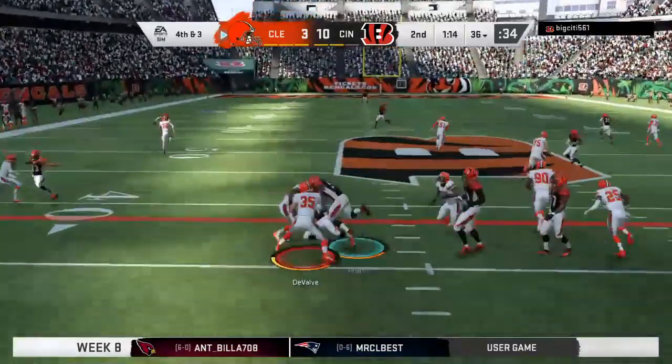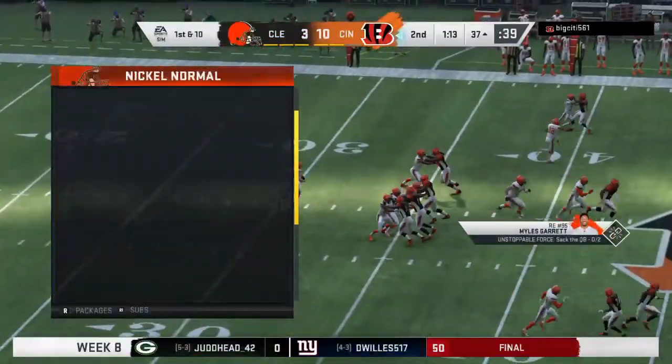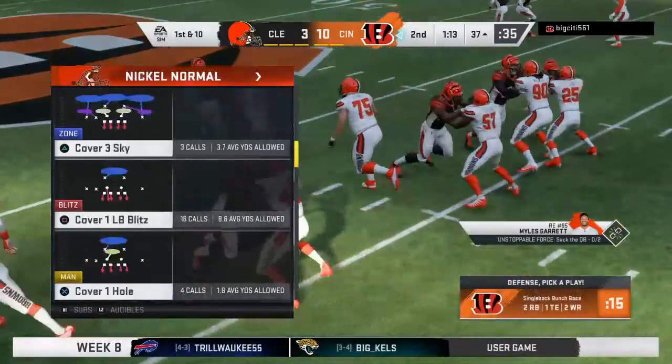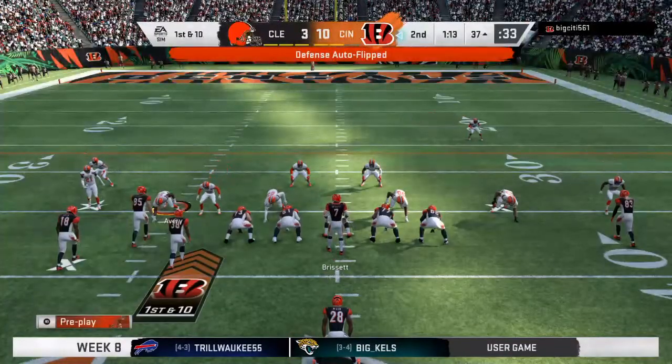And look at this. It's a fake. And boy, is he close. Did he get there? No, they're going to say he's short of the line to gain. Malik Jefferson in there on the stop. Line of scrimmage, the 37 on first and 10.